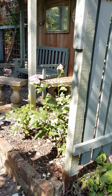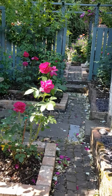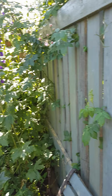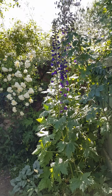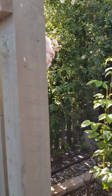We walk through into the rose garden, which you can see is beginning to look more like a rose garden. I'm just going to turn from this point and just turn back and show you that rose. It's never flowered as well as that before, and that delphinium's never been as tall as that before.